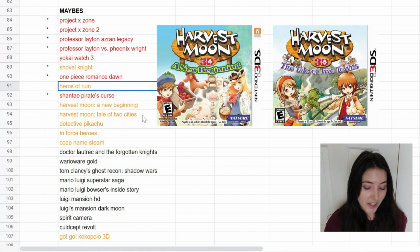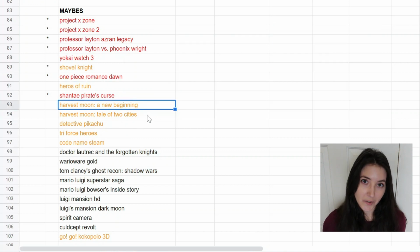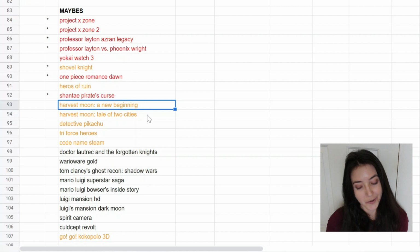Similarly with these Harvest Moon games, I did hear that these are probably the last good Harvest Moon games because the people who split off into Story of Seasons I think worked on both of these in part at least. So they're considered at least decent. I think out of both of these, A New Beginning is probably the one to get. That one's still available on Video Games Plus and on Amazon, so I might try to snag that one eventually.